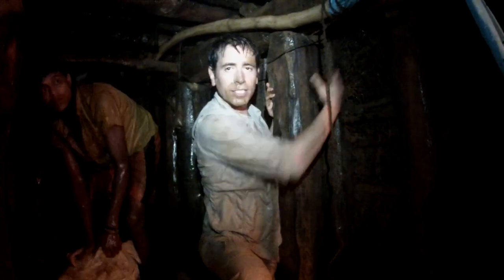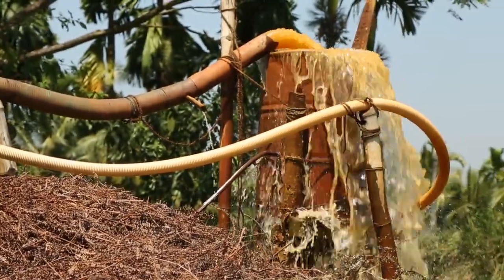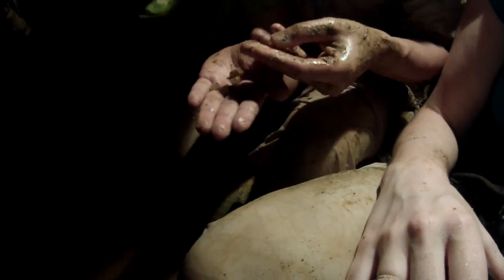The water comes in, hits the ground. They've got water pumps that send it back up to the surface, and the cycle continues. Being down here gives me a real appreciation for the stones and how rare they are. It's pretty awesome. And the work that goes into it. Yeah, the work that goes into it.